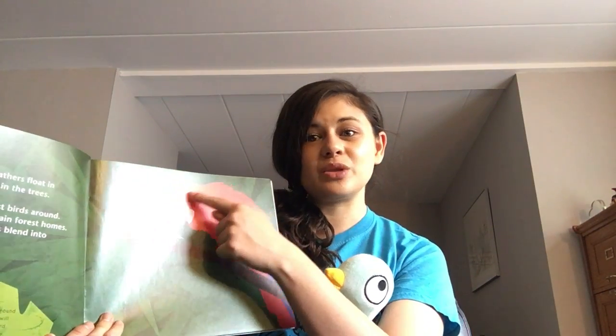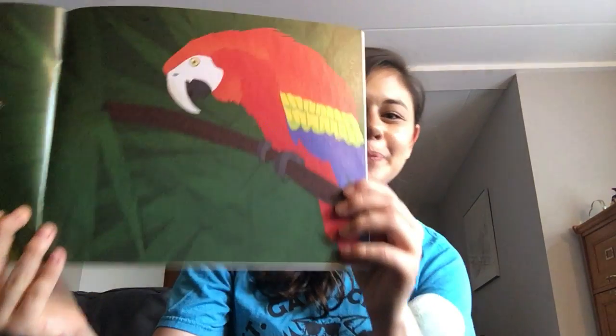I also learned that the face of the macaw is white, but it can turn red when it gets angry or excited. That is some exciting stuff about the macaw. I really feel like an expert now.